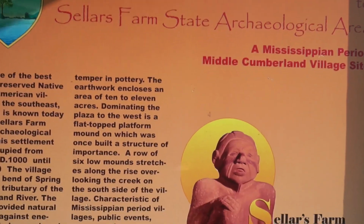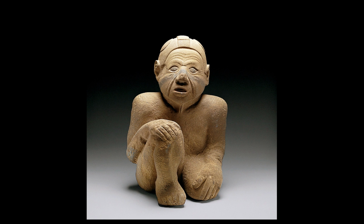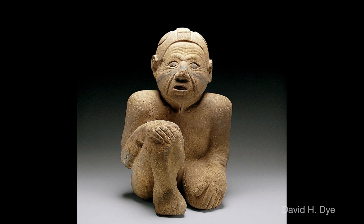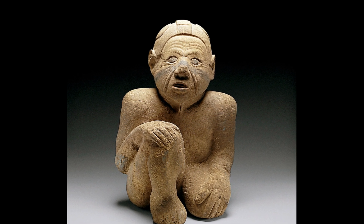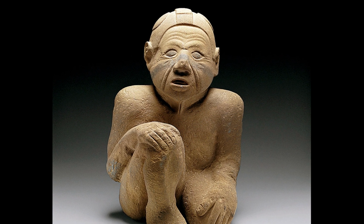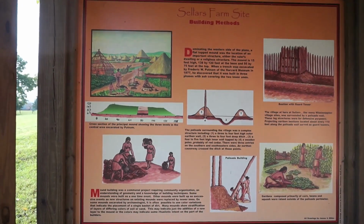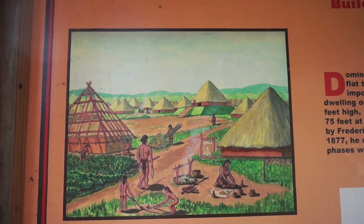This guy right here is an interesting character. His nickname is Sandy. He's an 18-inch high siltstone carving that was actually found on this property. So that's pretty significant. And this is actually the state artifact of Tennessee now. So this is the level of culture that lived here. In case you don't know, the Mississippian culture lasted up to about 700 years ago, and they were really the last Native American culture before European visitors came.